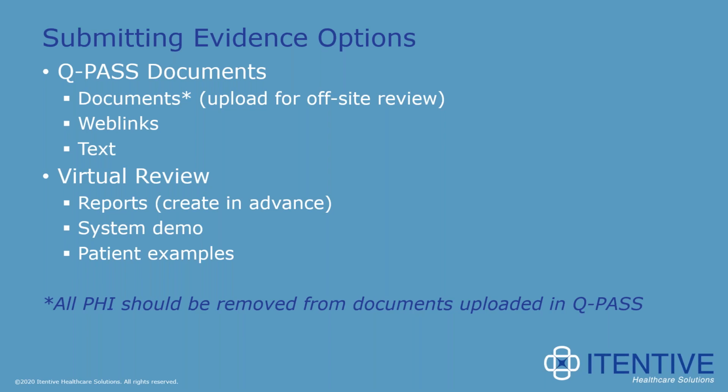Which brings us to our second type of evidence submission, which is the virtual review. So practice has 3 virtual reviews, and during these calls, you are screen sharing with the NCQA evaluator, and you're on the call with them. Here you don't have to hide any PHI, which is why these EHR demos can be a lot easier to meet, and they're encouraged during the virtual review rather than submitting them on Qpass.